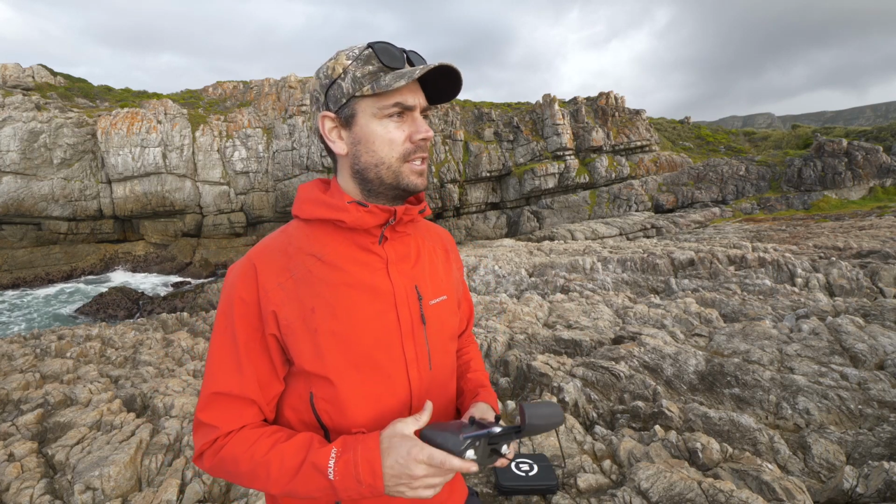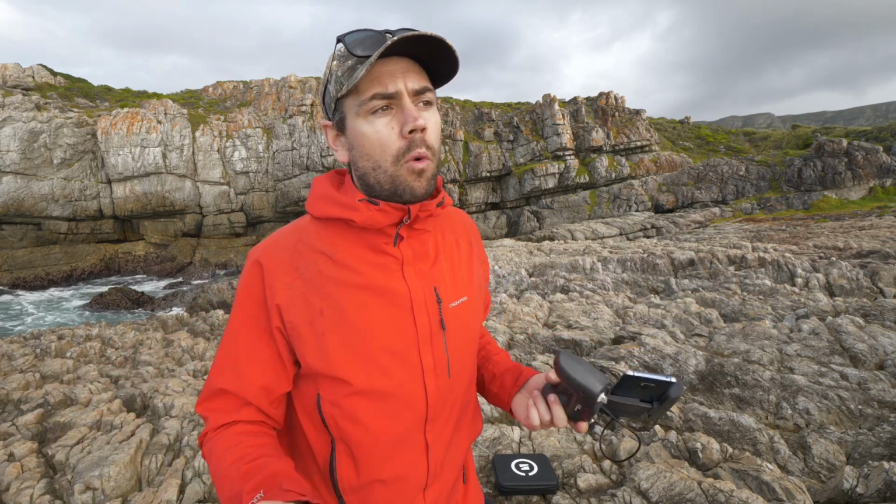But in regard to the actual distance that you're able to fly, I know that I don't want to be flying beyond line of sight anyway, so in that regard, it's fine that it can only really go about 300 meters before you lose it.